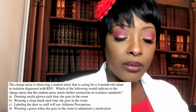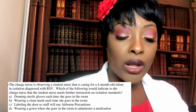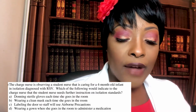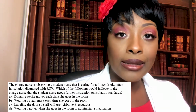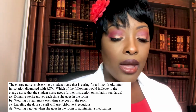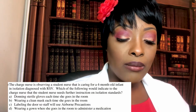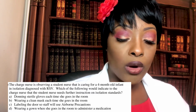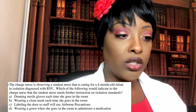Okay? Next question. The charge nurse is observing a student nurse that's caring for a 4-month-old infant in isolation diagnosed with RSV. RSV stands for respiratory syncytial virus. Which of the following would indicate to the charge nurse that the student nurse needs further instruction on isolation standards? A, donning sterile gloves each time she goes into the room. B, wearing a clean mask each time she goes into the room. C, labeling the door so staff will use airborne precautions. Or D, wearing a gown when she goes into the room to administer a medication.